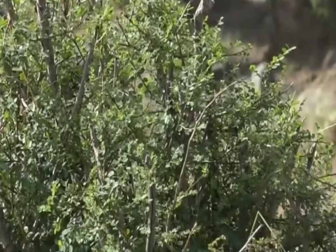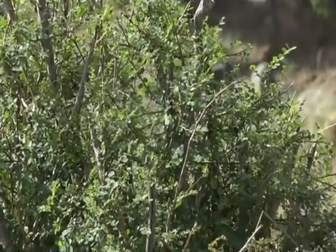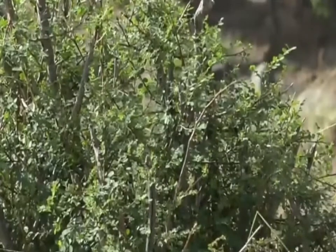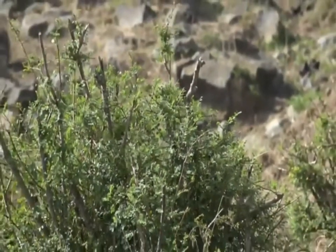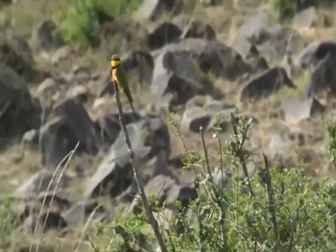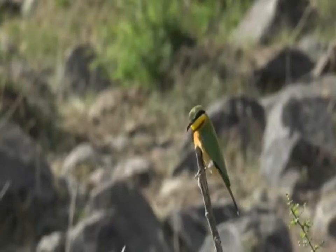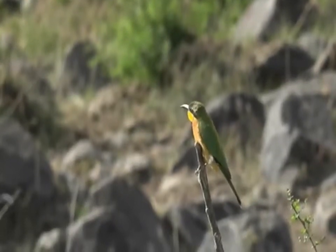So let's see, is it going to come back to the same branch? Yep, not the same branch, but the same bush. It's just a little bit above. So it obviously likes right on the top there. It obviously likes getting its breakfast from this spot.